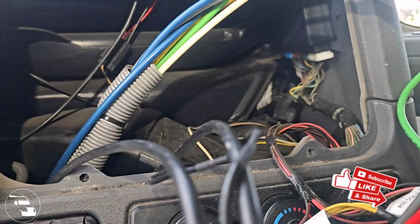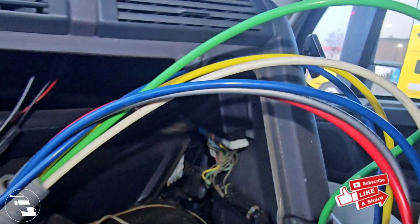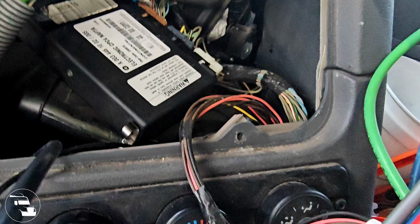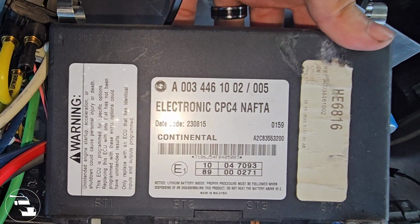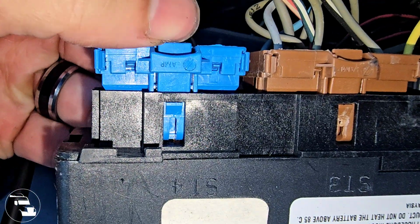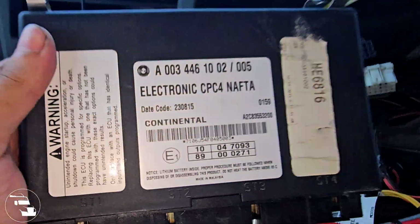So this is what we got going on. This is the little black box right here. That's gonna be the CPC. So I'm gonna go ahead and remove that and get that out. It's gonna be a little snug, so it might take a little bit to get it out. So this is the CPC4. I'm gonna go ahead and disconnect it from those. It has these little clips right here that you push down and then pull it out. So there you have it. Pretty easy. I mean, it took like 5 minutes.